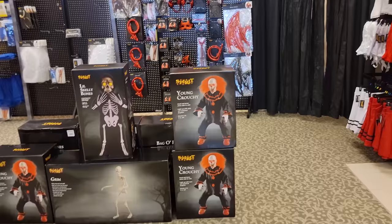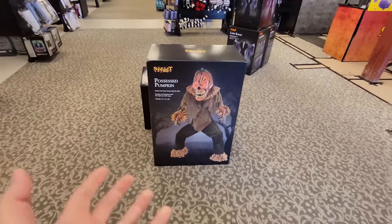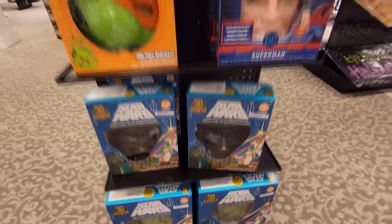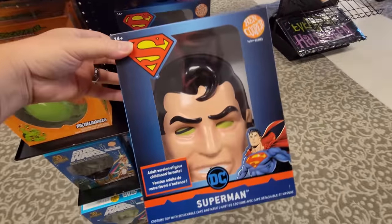Now what in the world do I do? Do I get the possessed pumpkin, or do I get young Crouchy? Young Crouchy's only 170. Possessed pumpkin is like 329. But he's huge. All right, let's look at some more stuff here before I get too excited and have to make my decision. Look at this. We've seen the Star Wars masks, but look at this, guys. I think we saw Superman in one of the other stores recently.